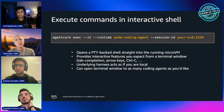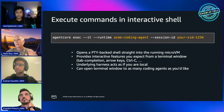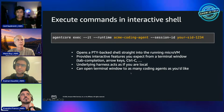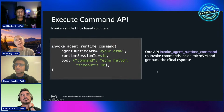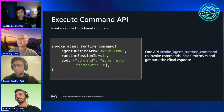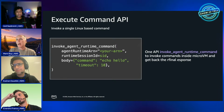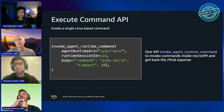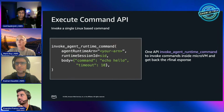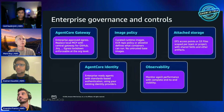You'll see examples of using the terminal UI that was just launched. Very easy to get at from the AgentCore CLI. So I won't bore you with the details here. You'll see it live. There's a lot of times where you just want to send individual commands into your agent, not letting the agent have to worry about it. You just want to list files, maybe, copy a file, do whatever examination you want of what's going on in that agent. You can just send commands directly there.